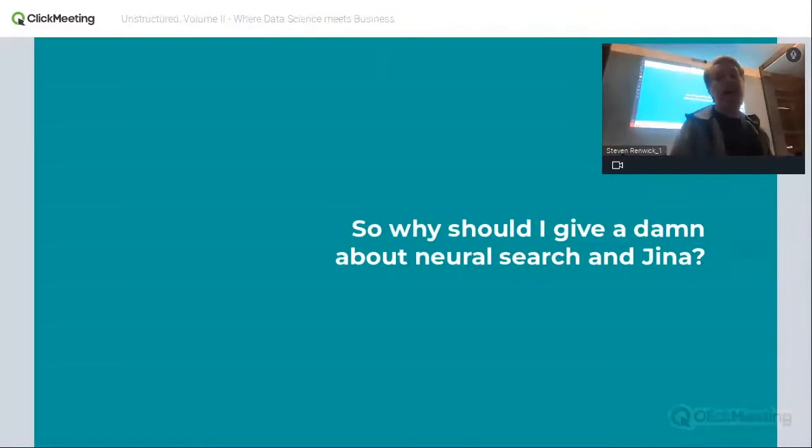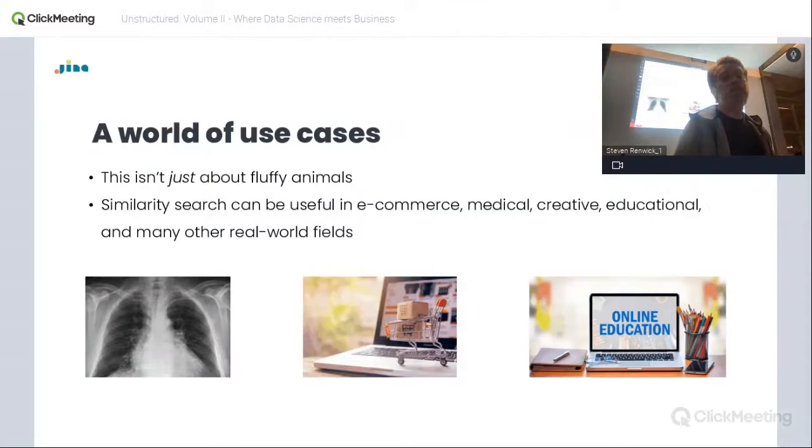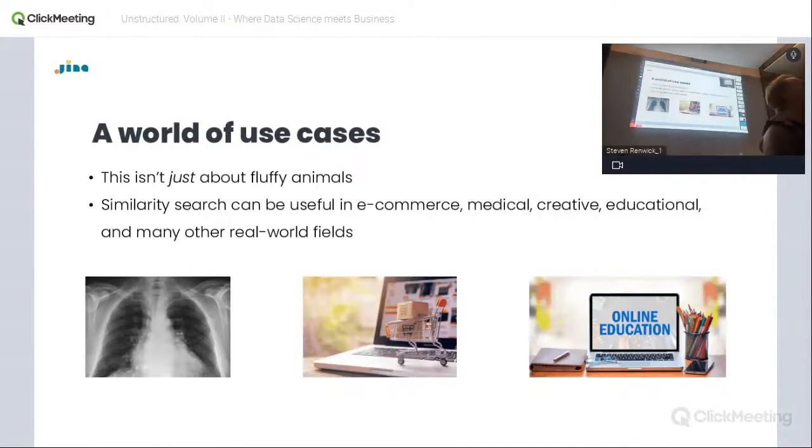So why give a damn? Because it's not just about fluffy animals. You can use this kind of similarity search in the medical field. You find someone with a weird lung condition, you can upload an X-ray of their lungs, find someone else who had the weird lung condition, find out what was wrong with them. Like I said, take pictures of your shoes, find similar shoes. Take pictures of the teapot your granny gave you before she died that you broke like an idiot, and you can find another one. So your dear old mother doesn't know the difference.